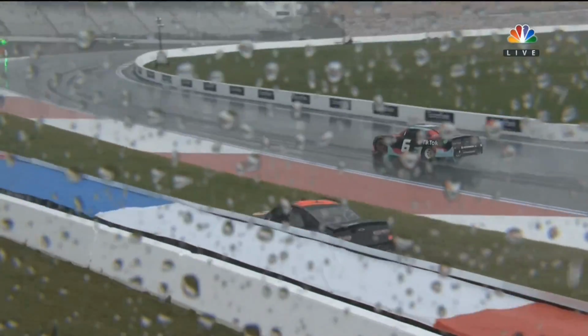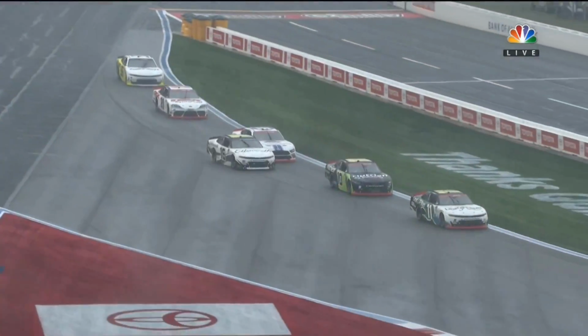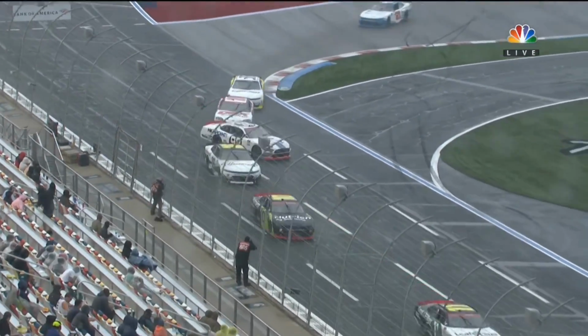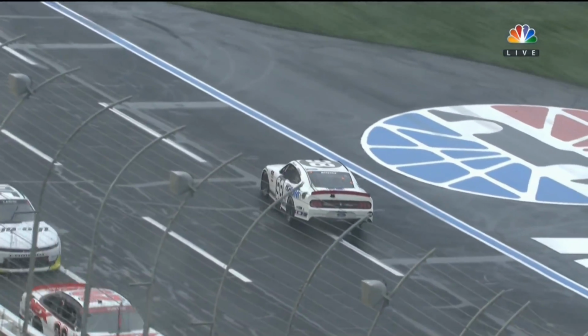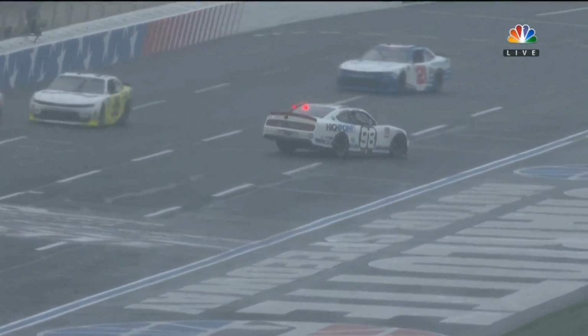Oh boy, just lost. There's just no grip. I mean, it's just raining so hard. Well, he's not the only one. Briscoe right here, he kind of gets squeezed into the corner by the 16, but then just gets on the gas. I don't know if it was the left rear getting on the curbing, but instantly spins right here coming to the start-finish line. He was 5th when he spun right there.